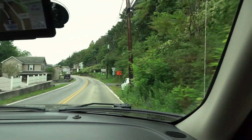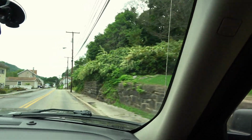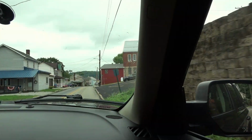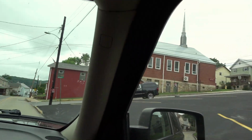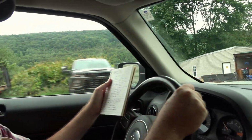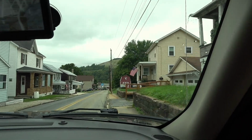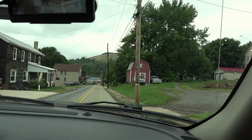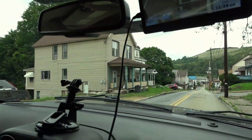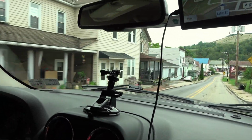There's the sign. South Fork. Just everything built on the hill here. Isn't that interesting? And then way over there. So straight ahead would have been a nice barrier for the water to go. That would have stopped it. Still continuing down.